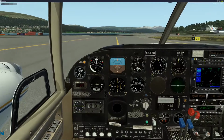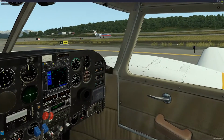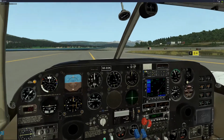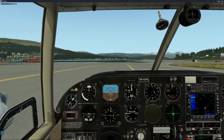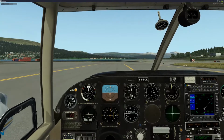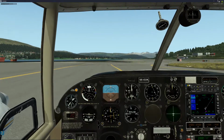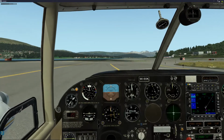Now there he goes onto the runway. He's probably going to backtrack a bit, so we'll have to wait for him to take off. Although having said that, he's taken off to the south. That's strange. I want to go to the north actually. Yeah, he's turning around there. I should have gone the other direction.